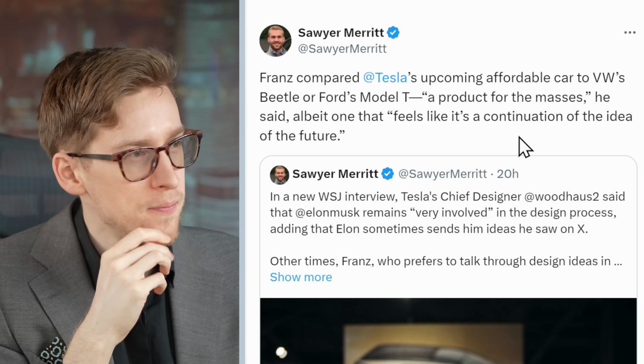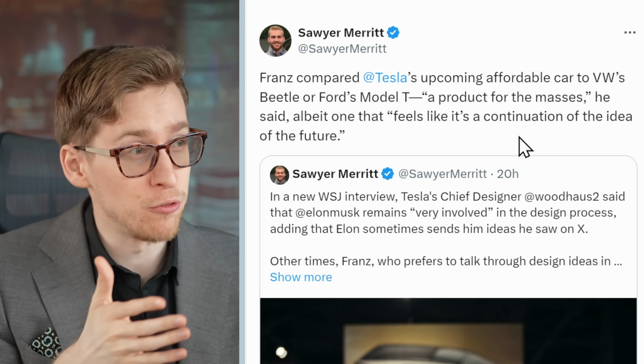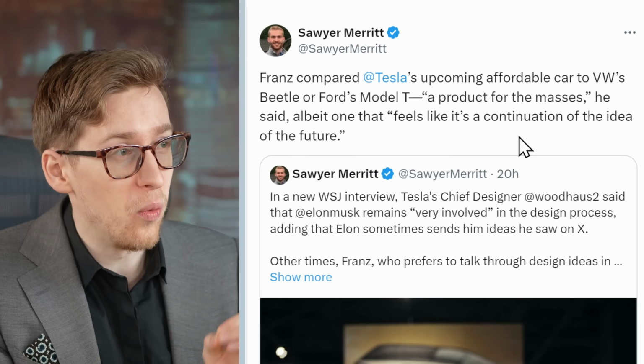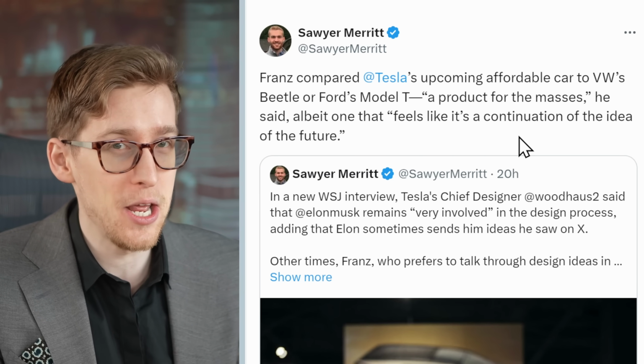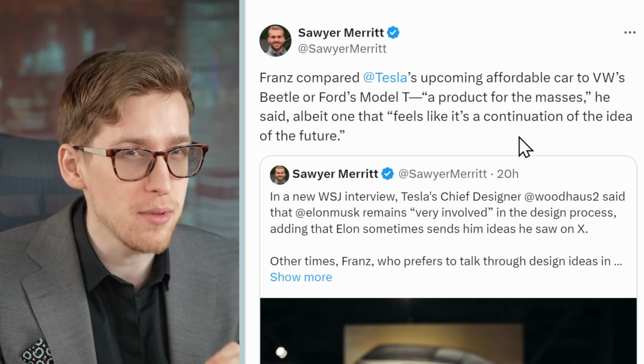And I really like this part, and we got some hints about the next generation vehicle in terms of how it should look. Franz compared Tesla's upcoming affordable car to Volkswagen's Beetle or Ford's Model T, a product for the masses, he said, albeit one that feels like a continuation of the idea of the future, hinting that it could look somewhat similar to the Cybertruck, or might have some design elements taken from it. Either way, what I'm getting from this is that it will look quite a bit different from the Model 3 and the Model Y.